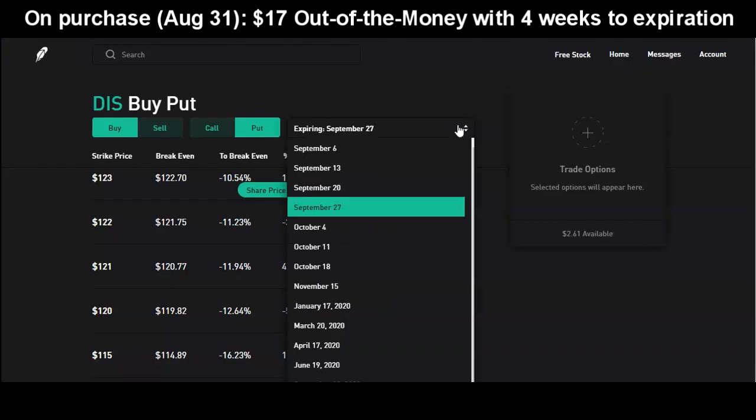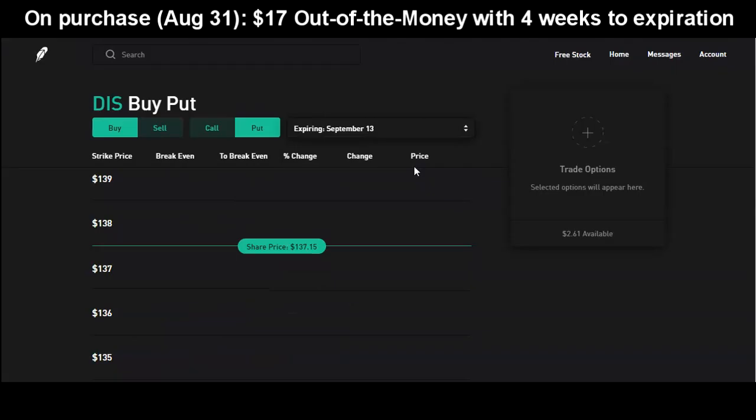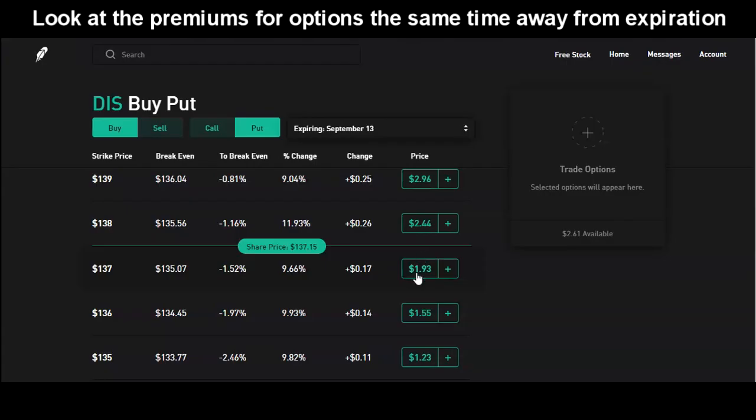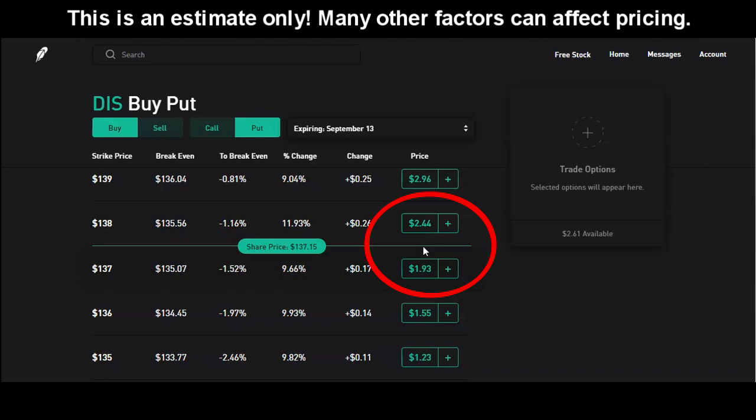When we bought our put options, we were $17 out of the money and 4 weeks from expiration. In our new hypothetical, we are at the money and we are 2 weeks from expiration. So here's the trick. You want to open up the options chain and pick an expiration date 2 weeks from today and take a look at what the premiums are going for at the money strikes. This should give you a pretty good estimate of what your contracts will be worth 2 weeks from today if your strike is at the money.